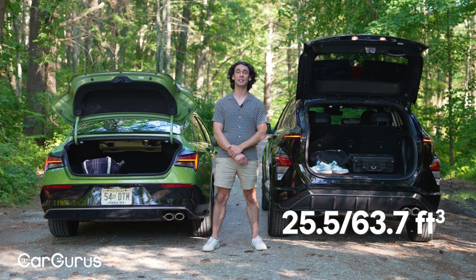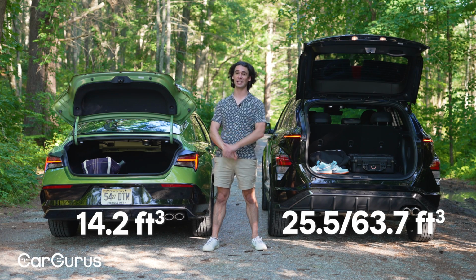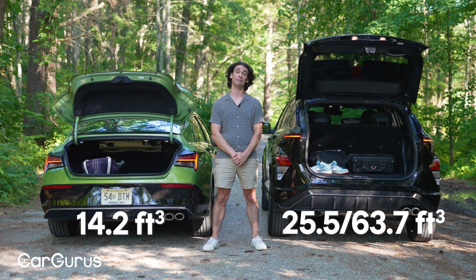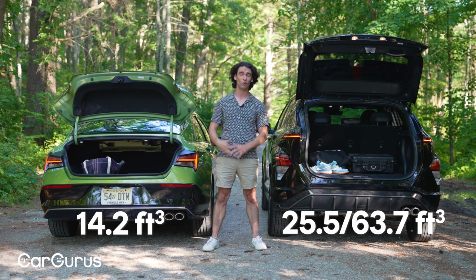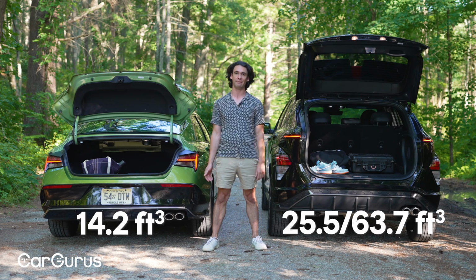25 cubic feet of space behind the rear seats compared to 14 in the Elantra's trunk, and 64 when everything is folded. You can still fold down the seats of the Elantra. It's got 2 releases right there. Very easy, but yeah, if you're really gonna put stuff in it, it's that car.